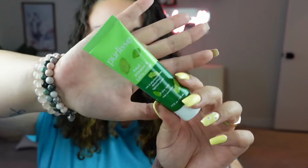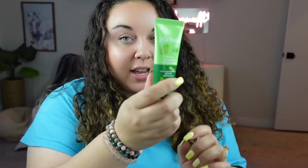Final product that I'm giving her is Pure Lisi. I don't know what this is. This was given to me by a friend. The kale and vitamin K exfoliator. So essentially I told her, you can have this, but what you do is after cleansing, apply an even layer over the face and let it sit for 10 minutes and activate the exfoliating particles when removing with water in circular motion.